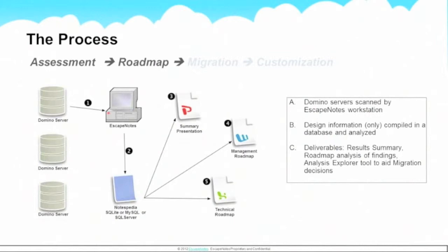The technical roadmap is the one I'll show you in a minute, that provides guidance as to whether there's an opportunity to rationalize those applications and what will be the issues that one may encounter when migrating that specific application. And then, of course, we provide summary management roadmap and presentations. Those will be made by your partner, Blue Wave.